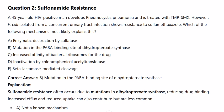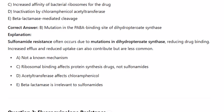Explanation: sulfonamide resistance often occurs due to mutations in dihydropteroate synthase, reducing drug binding. Increased efflux and reduced uptake can also contribute, but are less common. A. Not a known mechanism. C. Ribosomal binding affects protein synthesis drugs, not sulfonamides. D. Acetyltransferase affects chloramphenicol. E. Beta-lactamase is irrelevant to sulfonamides.